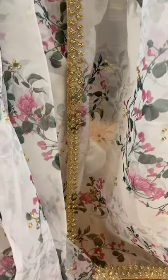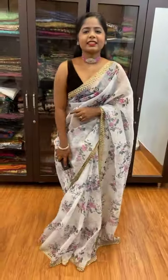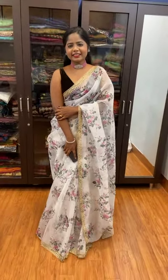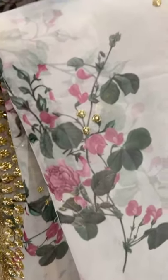See this beautiful organza. This is so lovely. This sari is also available for sale, for those who want to grab it. It's a very, very beautiful white color organza with exclusive floral prints, pink and green color floral prints.